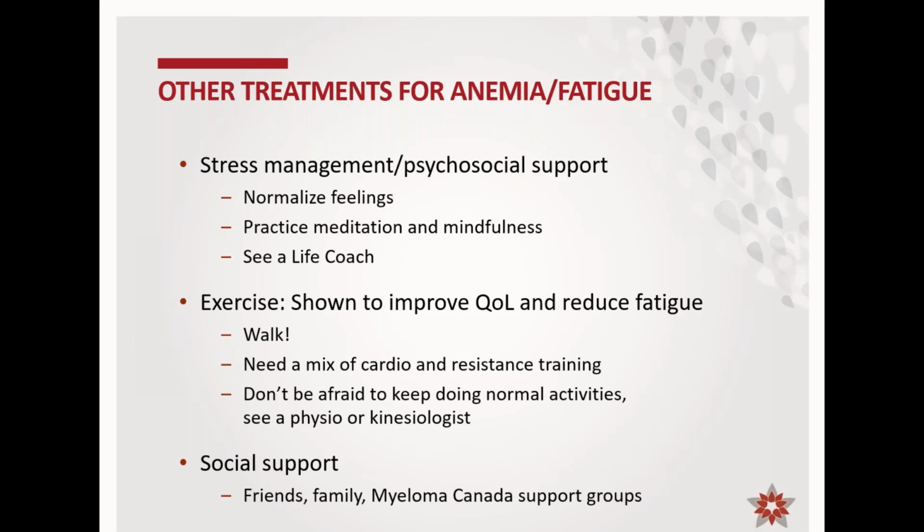The other thing is exercise. As I said before, you've got to walk. This is true for all of us. In order to feel energetic, you have to put out energy. That's just the way it seems to go. Walking is probably one of the easier things to do, as opposed to having to go to a gym or do something like that. But as I mentioned before, all of us really need to do a mix of cardio and resistance training. And don't be afraid to keep doing your normal activities.